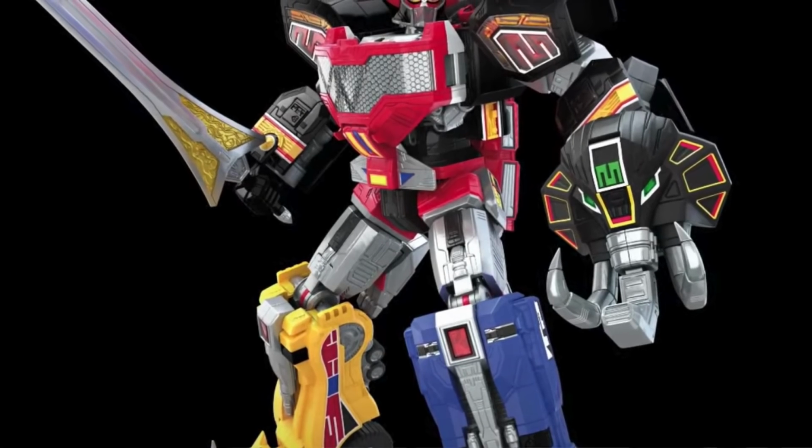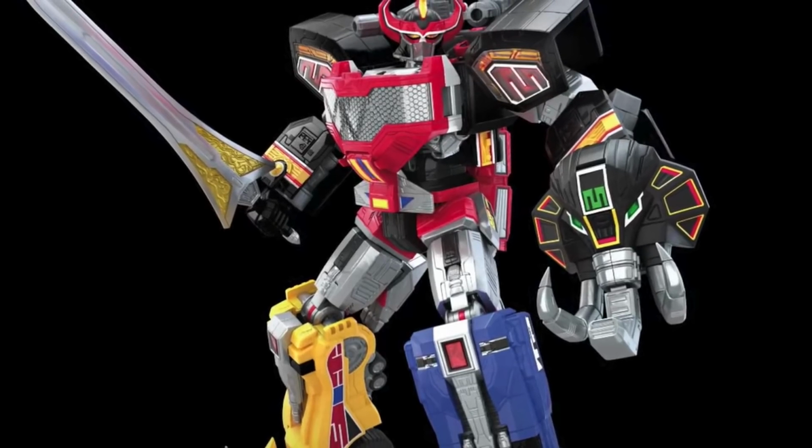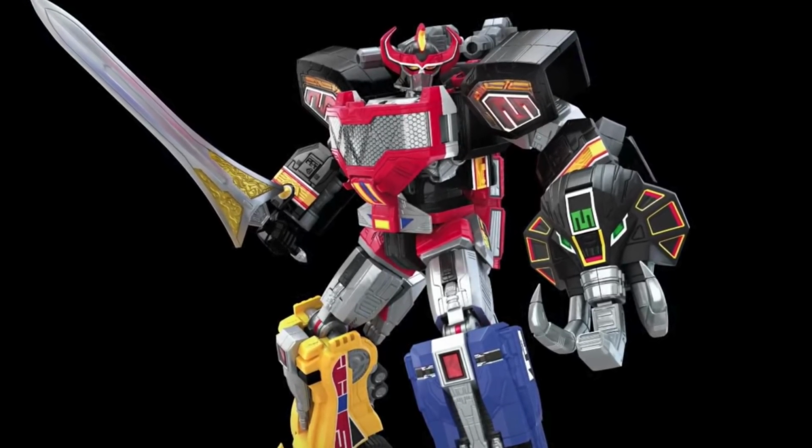Today we got a closer look at the first ever Zord Accession project release, which is the Dino Megazord. I think the biggest news, outside of just getting a more detailed look at the early prototype, is that it is up for pre-order as of this video.